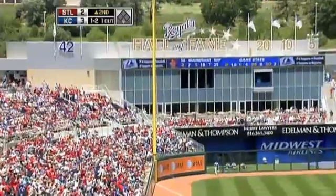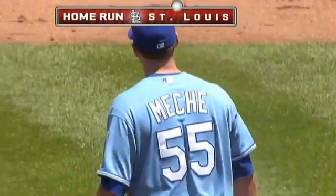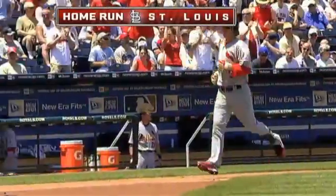DeJesus back, and Green goes deep again. The Cardinals have tied the game at 3. Green with his 5th home run of the season.